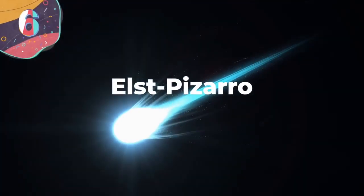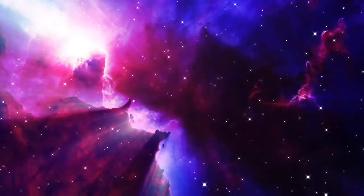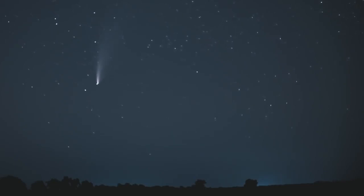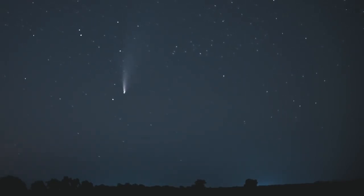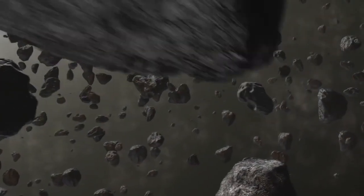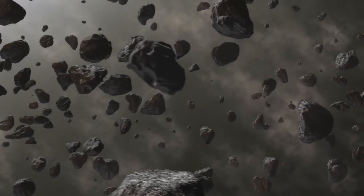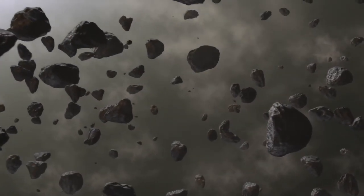Number 6. Elst Pizarro. Apart from planets, moons, and stars, the objects that are most commonly seen in our solar system are comets and asteroids. The two types of objects are distinguished by their properties, with comets being made up of ice and rock that release a tail of vapor when they're warmed up by the sun, and asteroids consisting of rock and, in effect, being miniature planets.